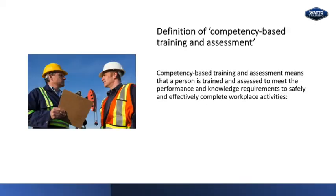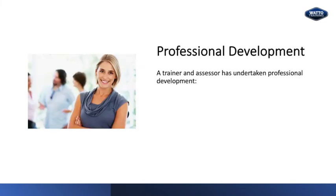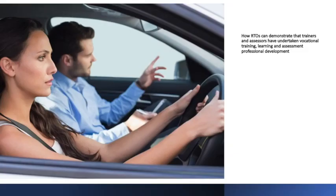Competency-based training and assessment means that a person is trained and assessed to meet the performance and knowledge requirements to safely and effectively complete workplace activities in a range of different situations and environments to an industry standard as expected in the workplace. A trainer and assessor has undertaken professional development if they have participated in activities to maintain, upgrade and or develop how they train and assess. These activities relate to providing training and assessment in a competency-based environment.